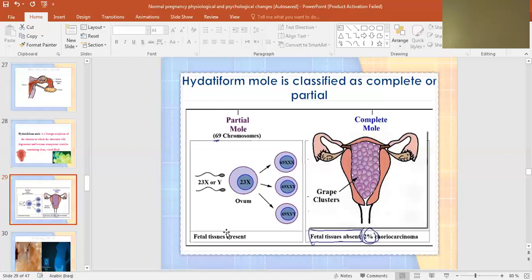The patient is advised to avoid further pregnancy for 1 to 2 years. The aim of follow-up is to avoid complication of carcinoma, choriocarcinoma. The treatment of the choriocarcinoma is chemotherapy, methotrexate.